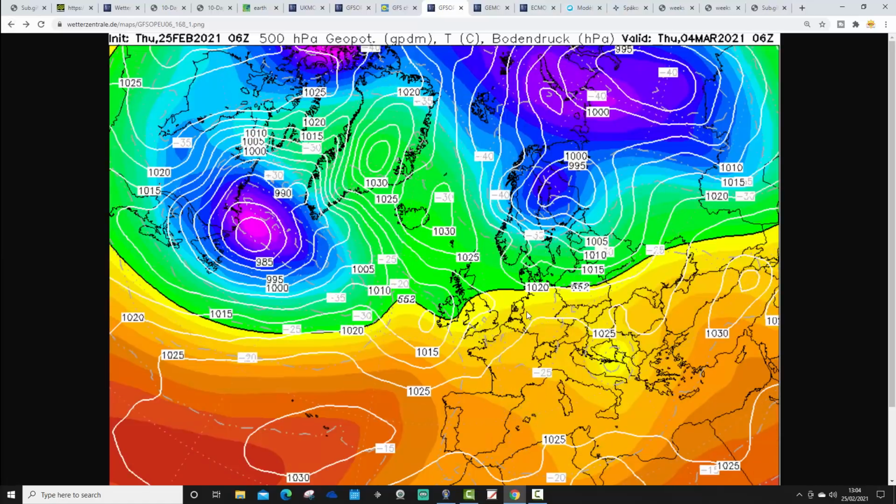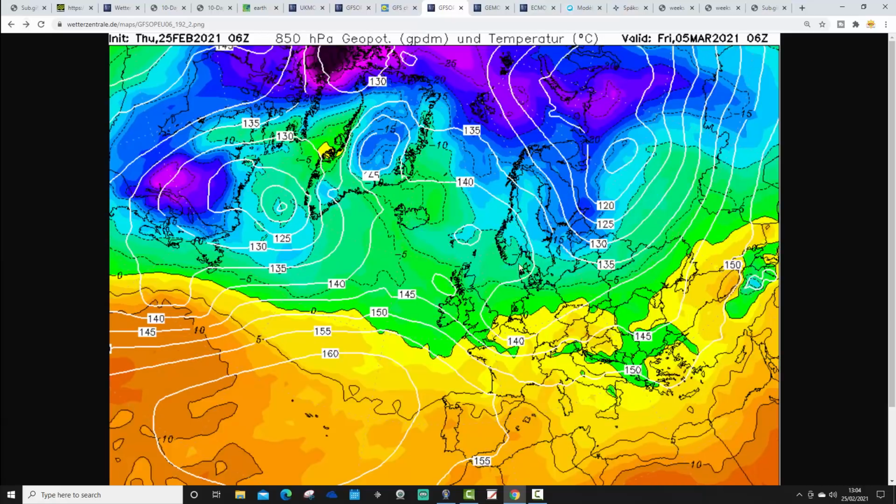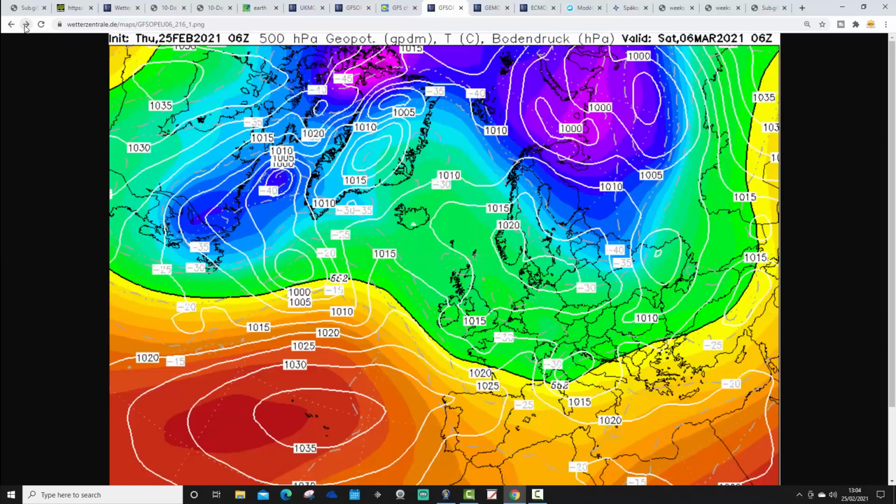Remember that the midnight GFS run did try and build that ridge more, did try and build the ridge north, but didn't do so successfully. The 6Z is building that ridge stronger through the end of next week and actually turning the wind into the east. As a weather system slips southeastwards, we get wind back into the east again at the end of next week with quite a cold pool sitting over Scandinavia.